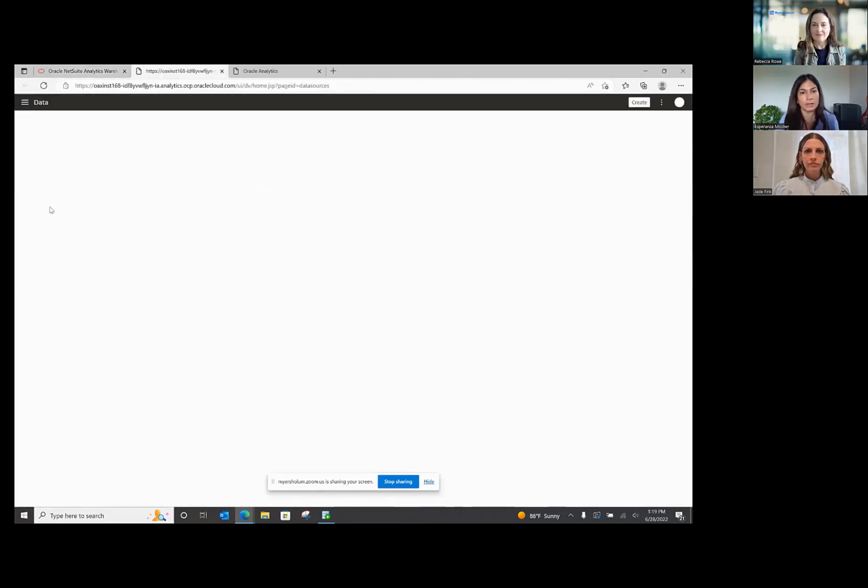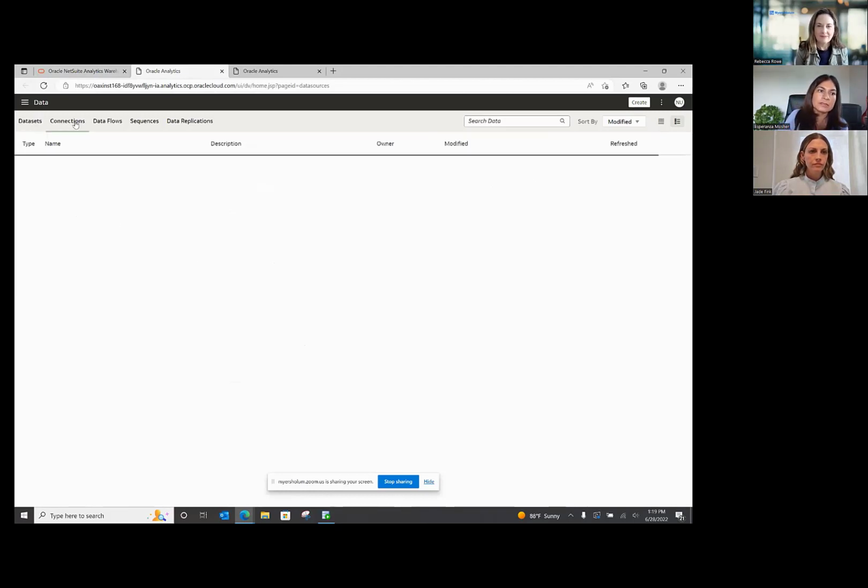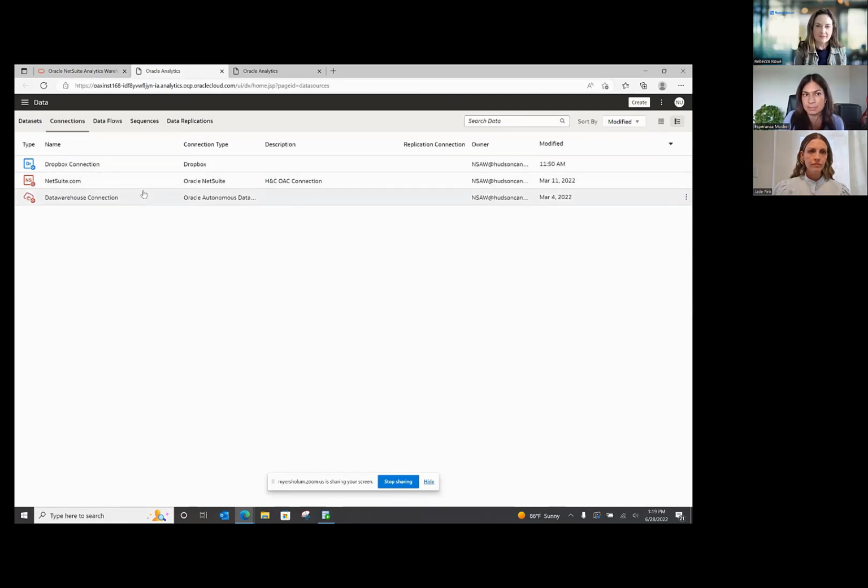You can configure anything, any data you need to bring over. Then this is the most that we use for our daily work. We create data sets. We can connect to different sources. In our case, we have our Dropbox. We get data from Dropbox. People save files in there, and we bring them into our data warehouse.